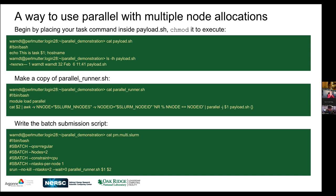The way that that is implemented here is using the awk command. So SLURM_NNODES, that is an environment variable that is populated by Slurm inside a job, and also SLURM_NODEID. So NNODES is the number of nodes in the job, and NODEID is the individual ID for each of the nodes in that job. So we can do a little bit of modulo arithmetic and a comparison to see if the line in your script, that's the NR, comes from your node. And if the modulo on the number of nodes matches which node this is, then that means this is one of the tasks that belongs on this node as far as parallel's concerned.